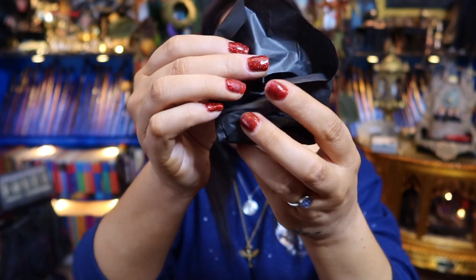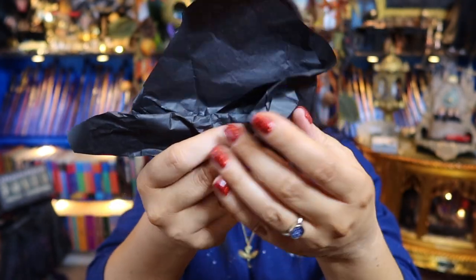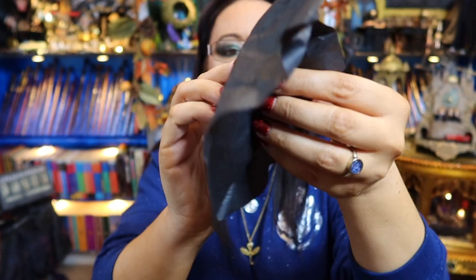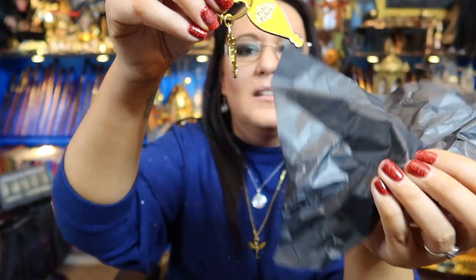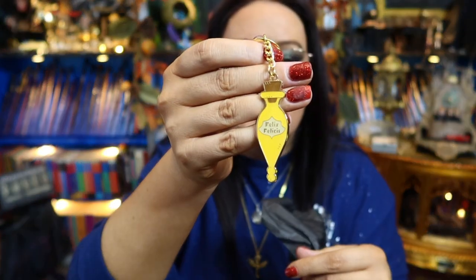So we are in box 24, the last drawer, the last box. This better be good. What is it? It's a key ring of a Felix Felicis. Not too fussed on that. Yeah, it's nice. But I'm pretty sure we've had something similar in a past box.